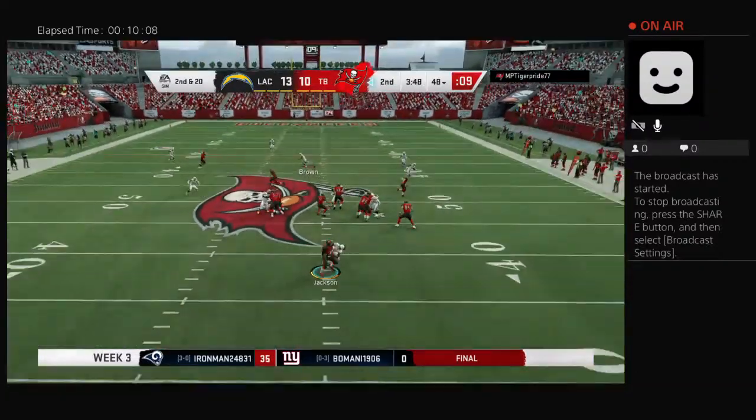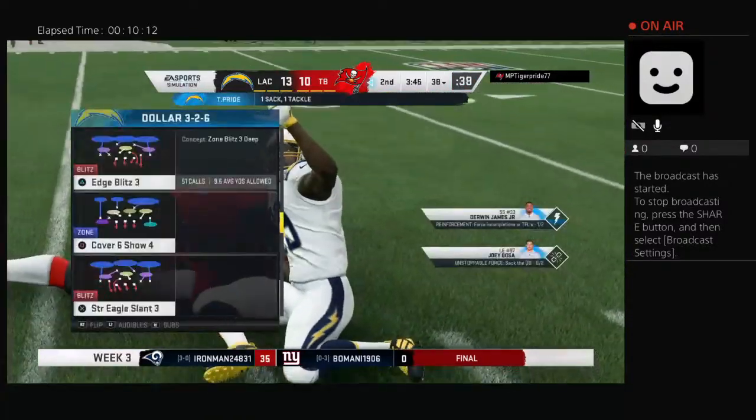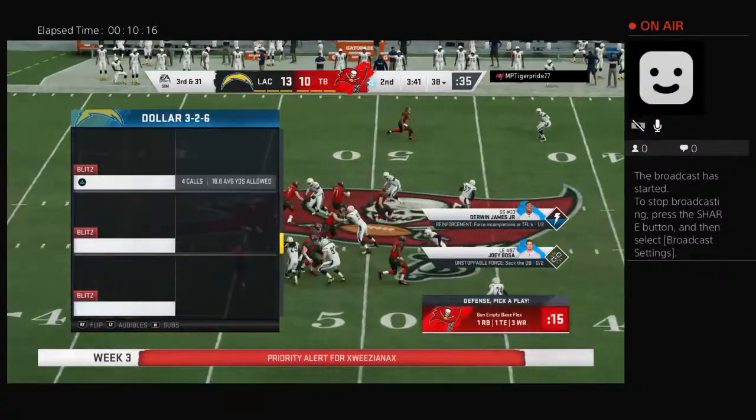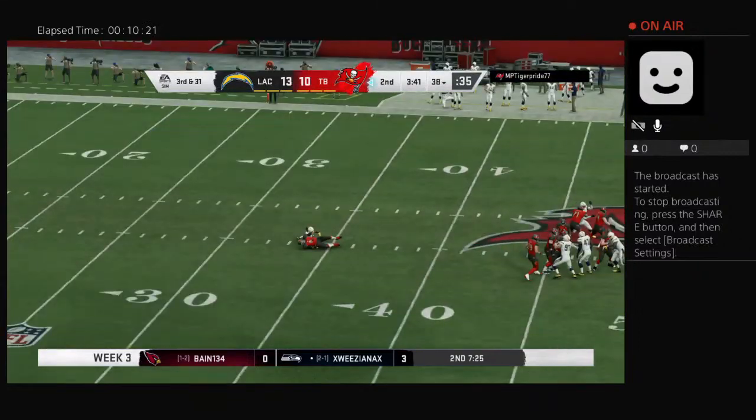They go play action now. Jackson. And the pressure gets to him again. Not exactly the start you want to have a good drive. Quite like a big loss on a sack, does it? Now they're looking at a 3rd and long, and suddenly the momentum shifted to the other side of the football.